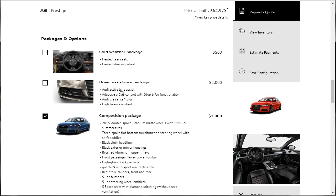Driver assistance package, I bet you we can't get that either. Audi Active Lane Assist, Adaptive Cruise Control with stop and go functionality, Audi Presense Plus, High Beam Assist. Other than the Active Lane Assist, I don't really think it's worth the $2,000 for me, so we're not even going to worry about it.